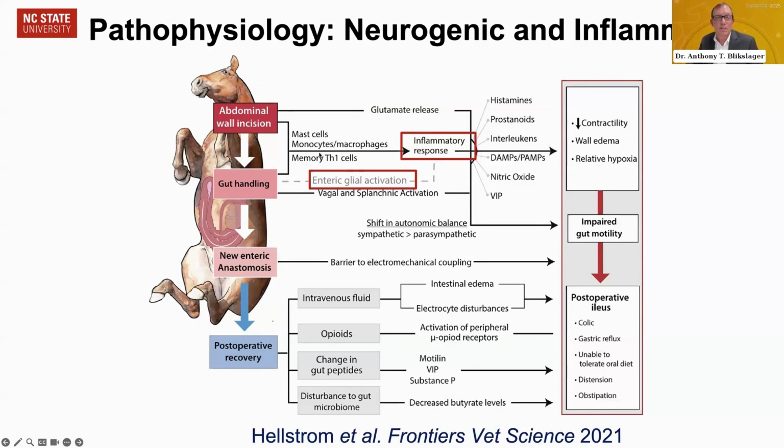So in other words, not just by the macrophages, not just by the T cells that I showed you, but also these glial cells. And so the enteric nervous system itself is activating inflammation. And then there's a whole host of different mediators that are released. One or more of these I've mentioned, like nitric oxide, that decrease contractility and then can cause other problems like edema.